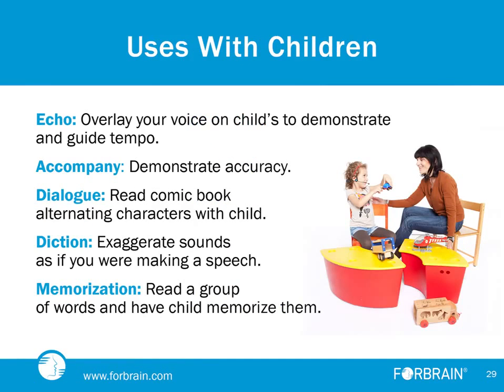There are several ways you can use Forbrain with young children to teach them language skills as well as to improve auditory processing. You can overlay your voice to guide tempo. You can read along for accuracy. Other applications could involve reading dialogue with your child to give them a sense of rhythm and flow of spoken language. You can even read words out and have your child memorize them. You could even sing along to guide musicality. Lots of things that you can use Forbrain for, many ways in which you can use it to train this auditory processing.